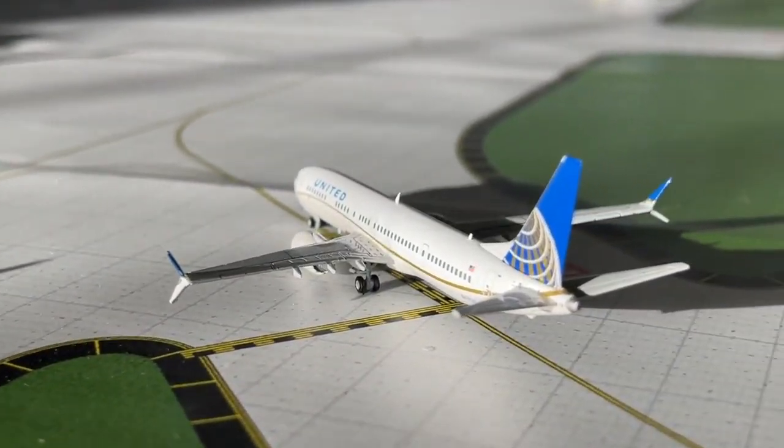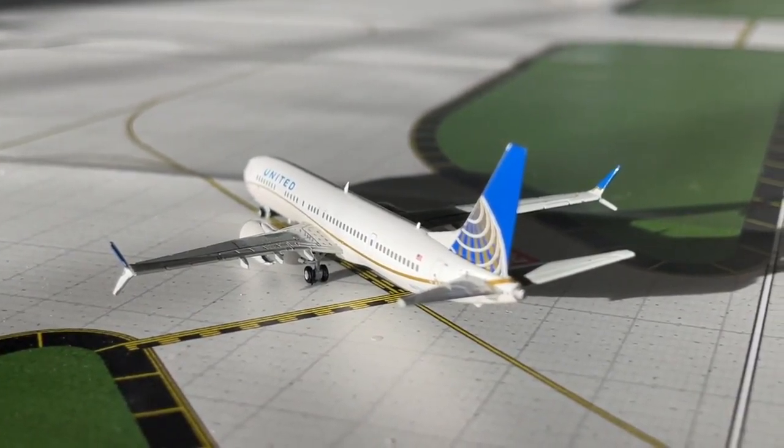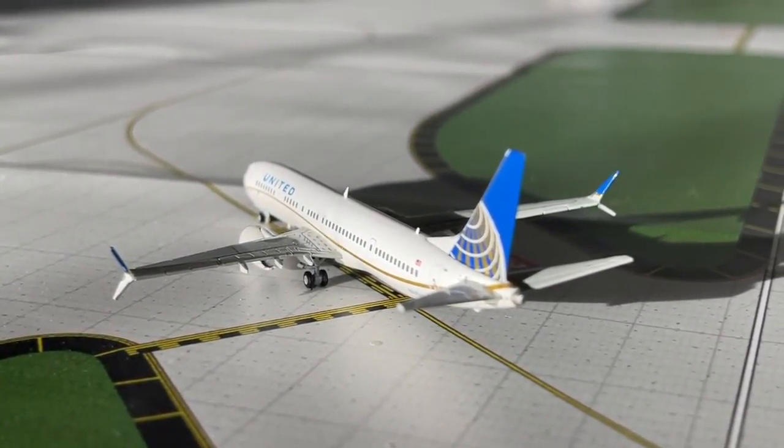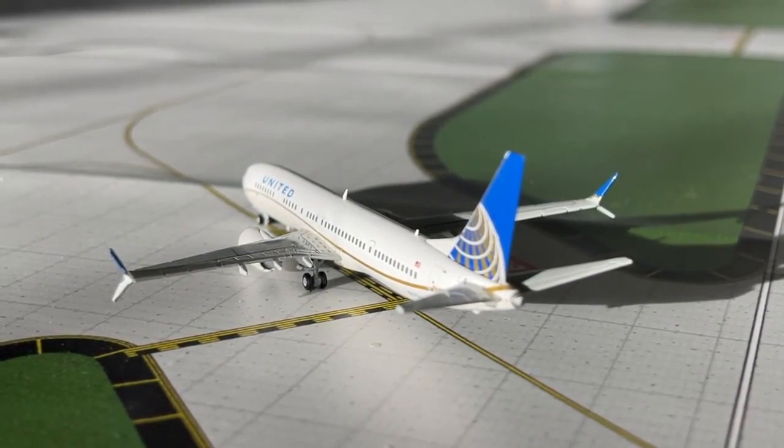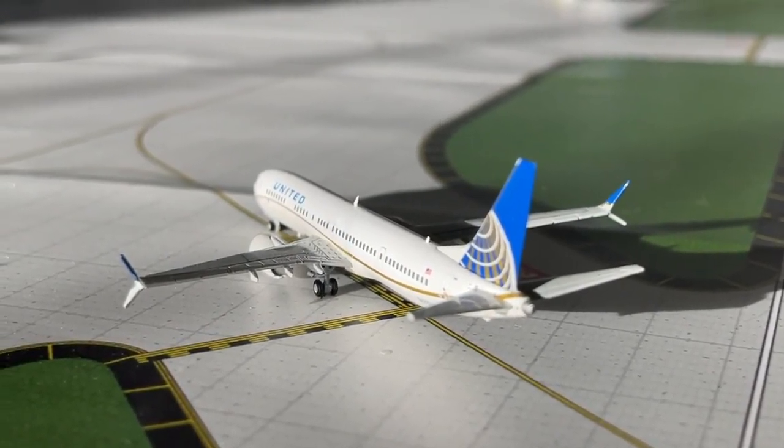Just finished landing here on 15 right, you have the United Airlines Boeing 737 MAX 9. This guy made a non-stop service today in from Honolulu, which is a really cool route. He's going to have a continuing flight today out to Washington Dulles.